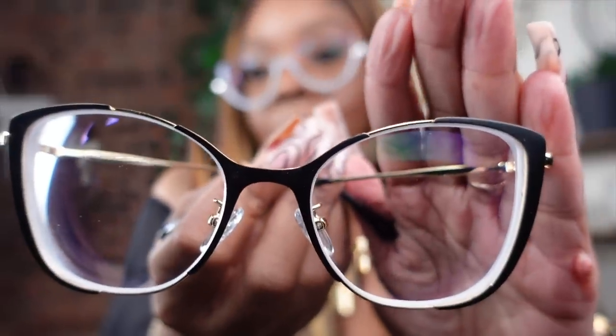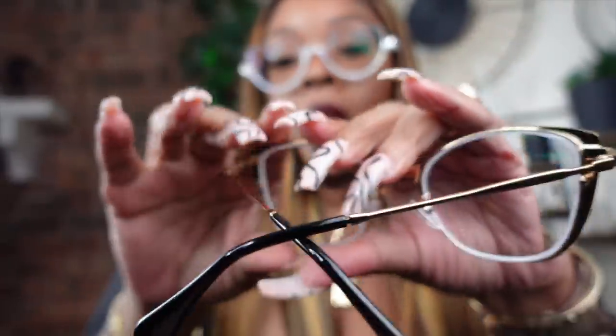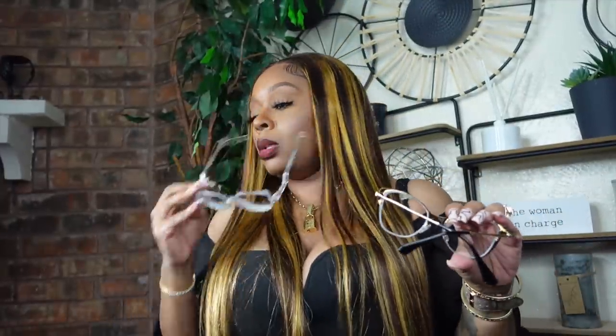So here's the third pair right here. Excellent quality, guys. Excellent quality. They're sturdy. They don't feel flimsy. These are black and gold. These are simple. So far, my favorite has been the first pair. Mmm! You hear my stomach growling?